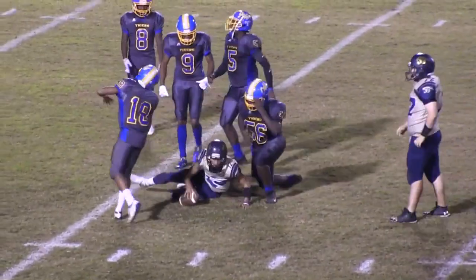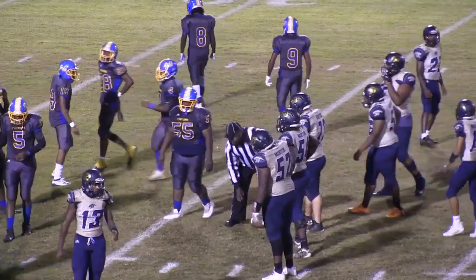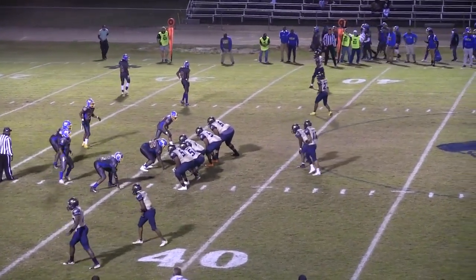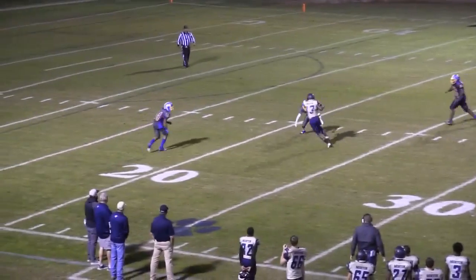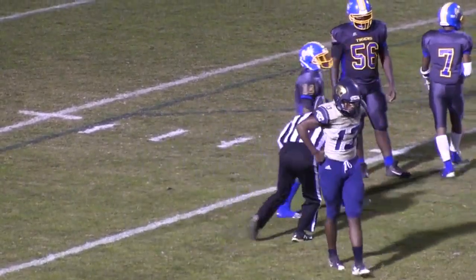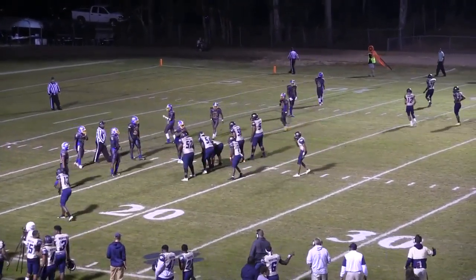Johnson on the scramble. Good solo tackle by number 56 for the Tigers, Hayes. Johnson gets number 13 on the quick slant, Jonathan Edmond, big yardage, 15 yards. Good tight throw by Johnson. Good catch by Edmond.